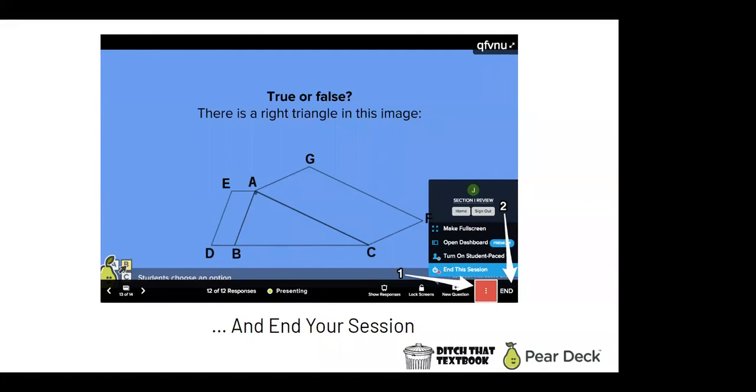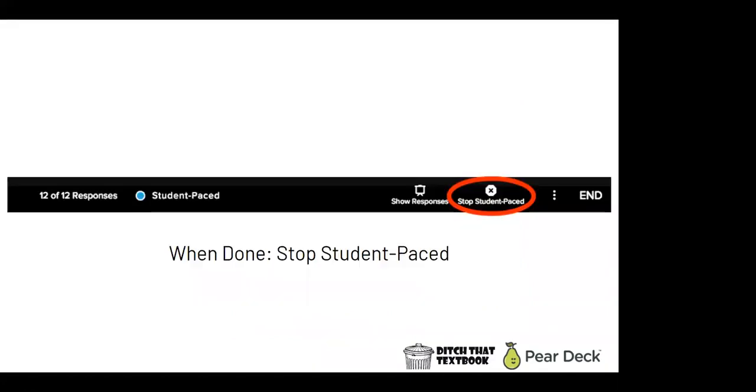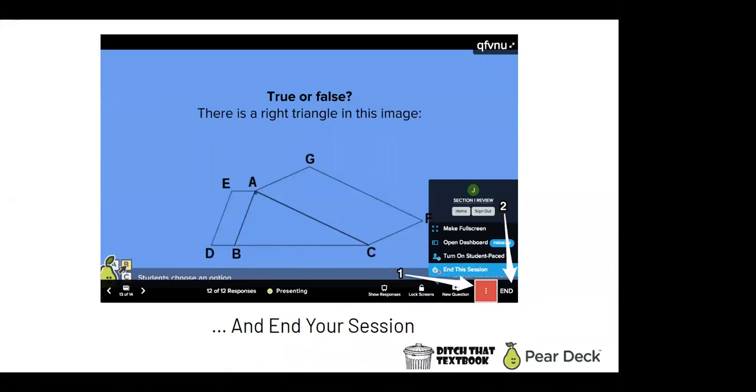So let me do those two steps one more time. Whenever you're done, you hit Stop Student Paced, and then you end your session. And again, remember, you can go back to these slides later on if you need to. And so that's kind of the whole student-paced process in a nutshell.